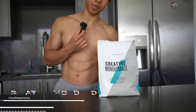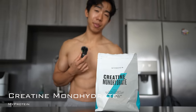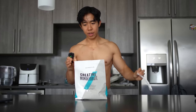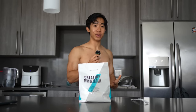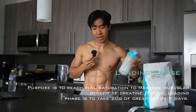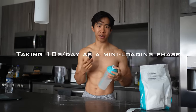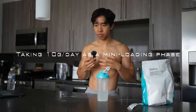Here is the creatine we're gonna be using. Good old fashioned creatine monohydrate from MyProtein, of course. It's crazy, it's my first time ever taking creatine. 10 grams of creatine. So you might be wondering about the loading phase. Now, usually people take 20 grams for the first week to reach full saturation, but instead I'm only gonna be taking 10 grams just because I hear that you can get some stomach discomfort. So what I'm gonna be doing is pretty much twice a day, either one in the morning, one after my workout, or one after my workout and then one at night.